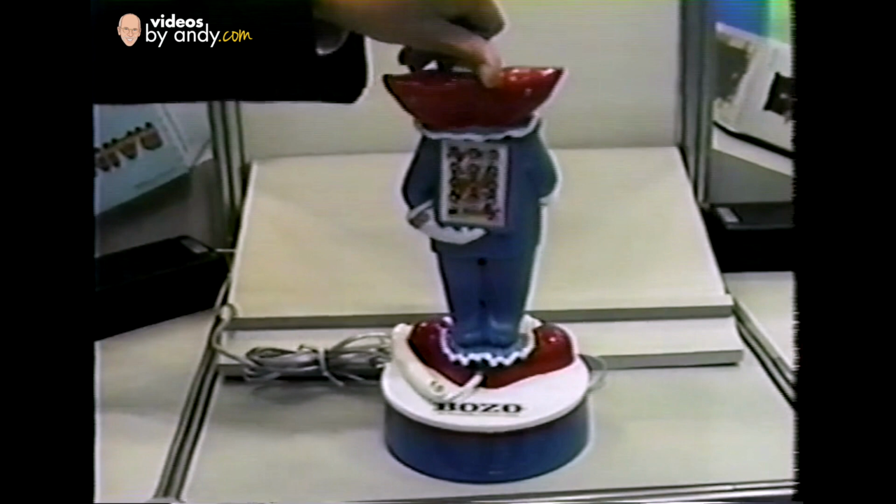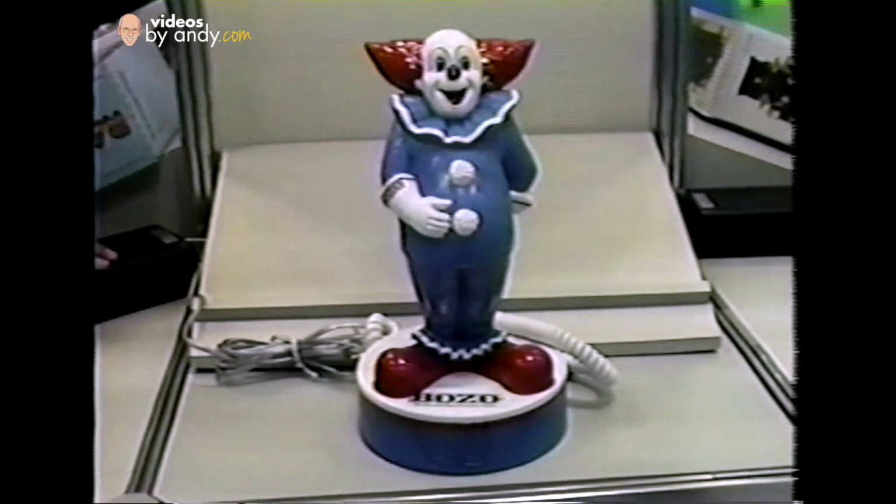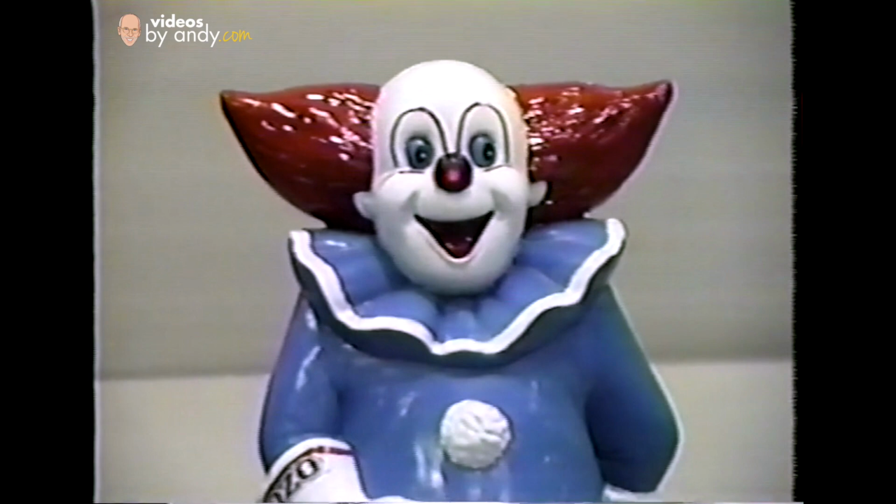This is the Bozo phone. To signal an incoming call, Bozo does what he does best. He laughs and his nose turns red. Bozo will sell for $89.95. A Bozo phone? Who would want something like that?